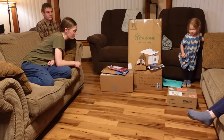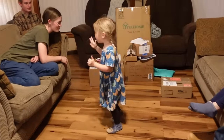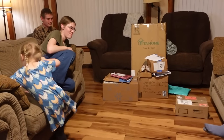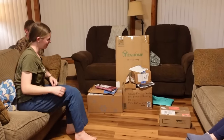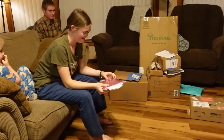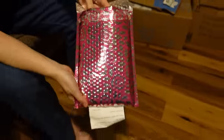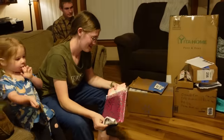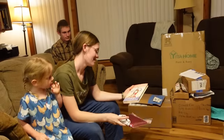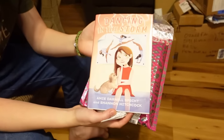Okay, it's now Sarah's turn. Which one are you going to pick? This. That's a pretty packaging. Yeah, I thought it was pretty. The envelope on there was all shiny with that bright pink. Dancing in the Storm. Okay.